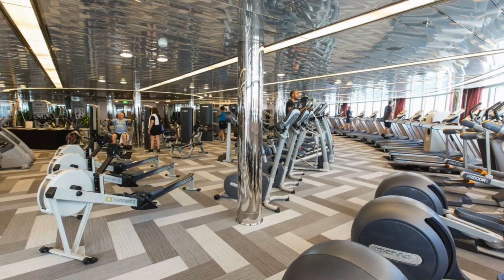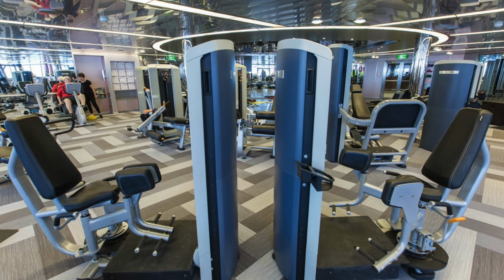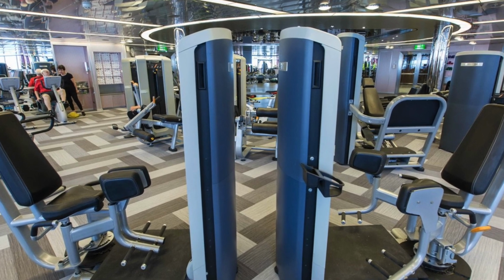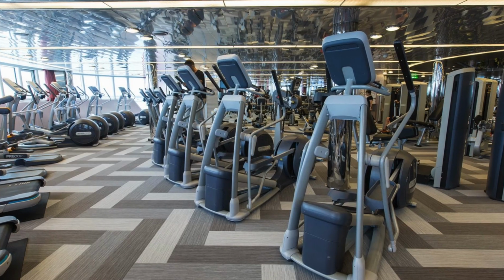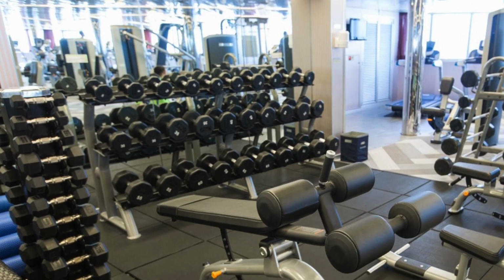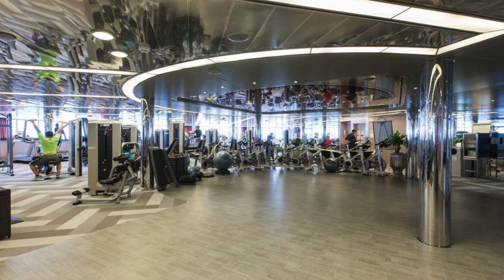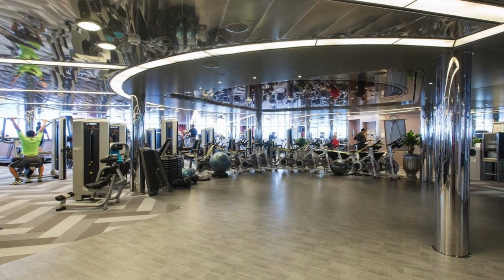The fitness center, where you can stare out the glass windows at the gorgeous vista while you're trying to work off those extra cruise calories, is located at the front of the ship. You'll find a range of cardiovascular and weight machines, as well as some free weights. Health seminars and fitness classes are also offered here, some at an additional charge.